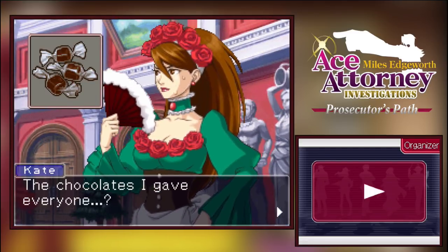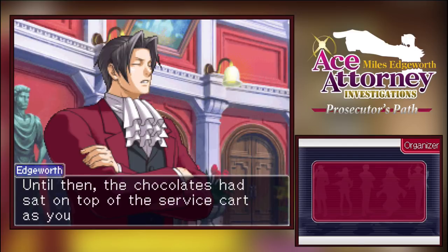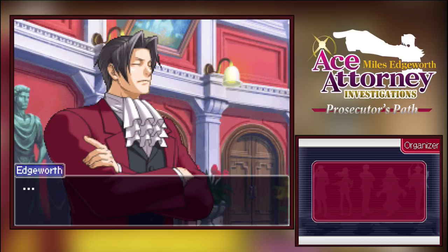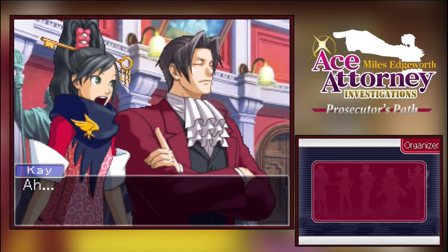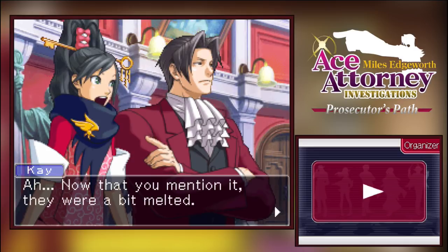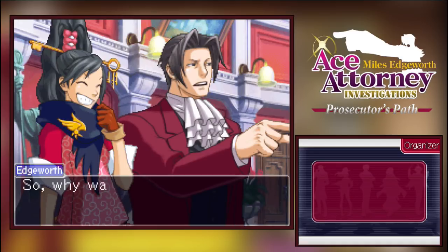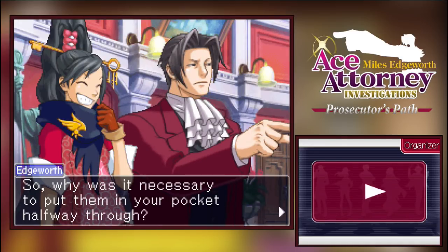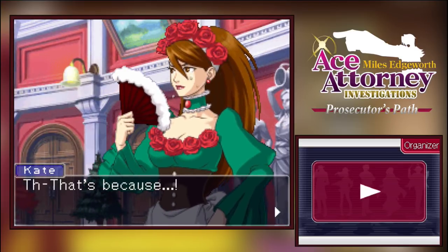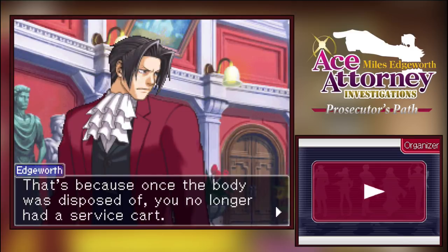The chocolates I gave everyone? Until then, the chocolates had sat on top of the service cart as you gave them away. But when you gave them to us, you took them from your pocket. Ah, now that you mention it, they were a bit melted. But they were still really sweet and tasty. So why was it necessary to put them in your pocket halfway through? That's because once the body was disposed of, you no longer had a service cart. Ah!